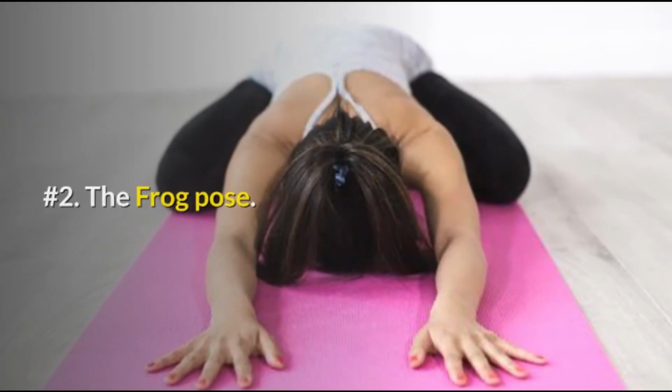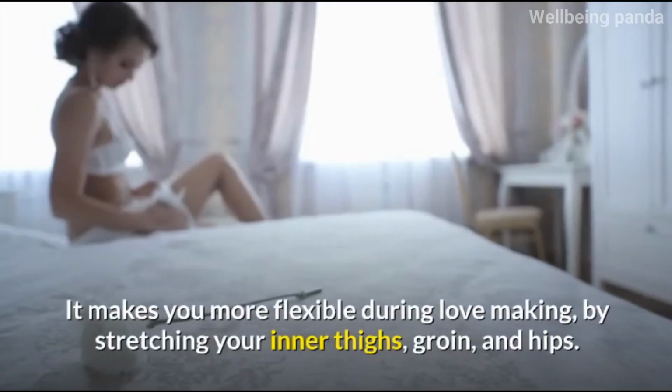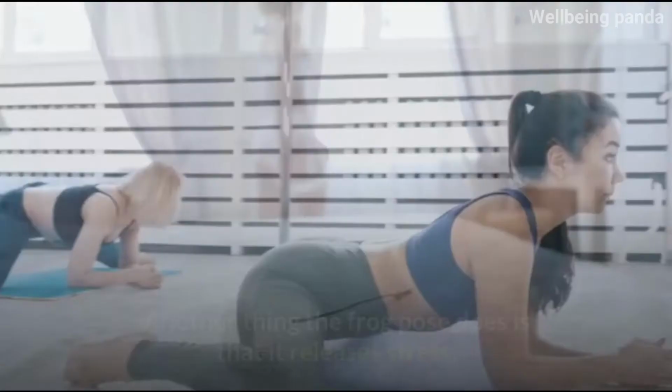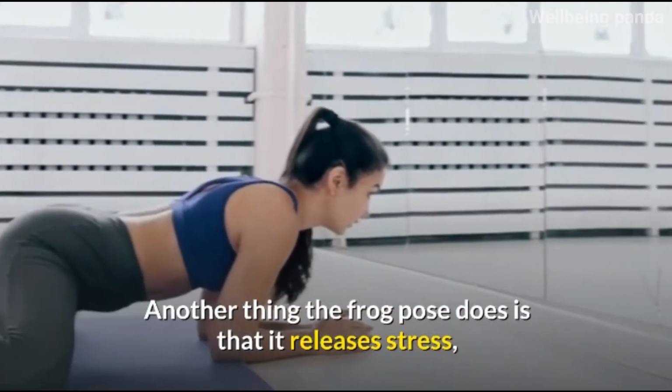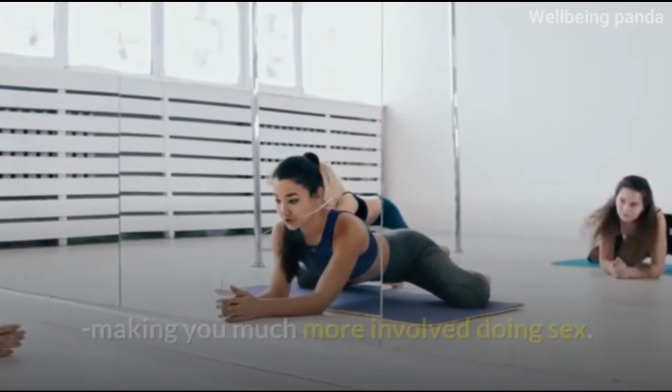Number 2. The frog pose. This particular routine is a hip opener. It makes you more flexible during lovemaking by stretching your inner thighs, groin, and hips. Another thing the frog pose does is that it releases stress, making you much more involved during sex.